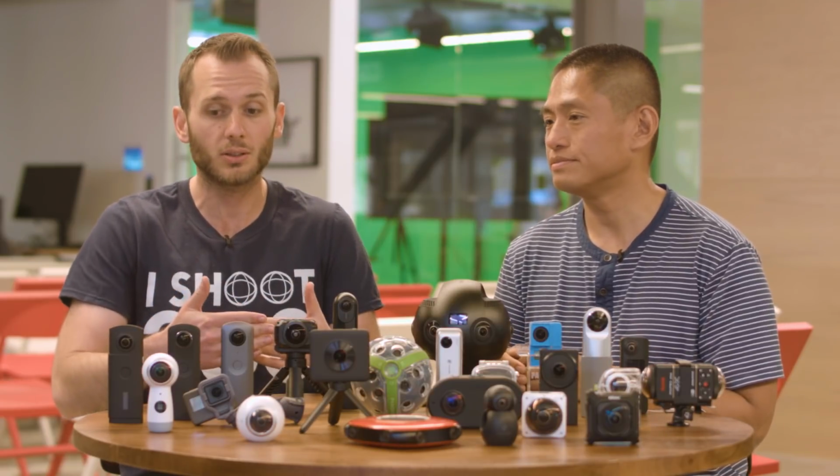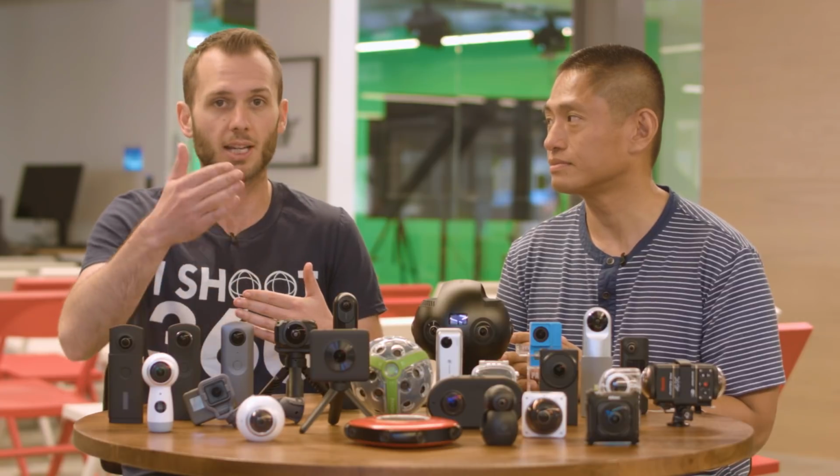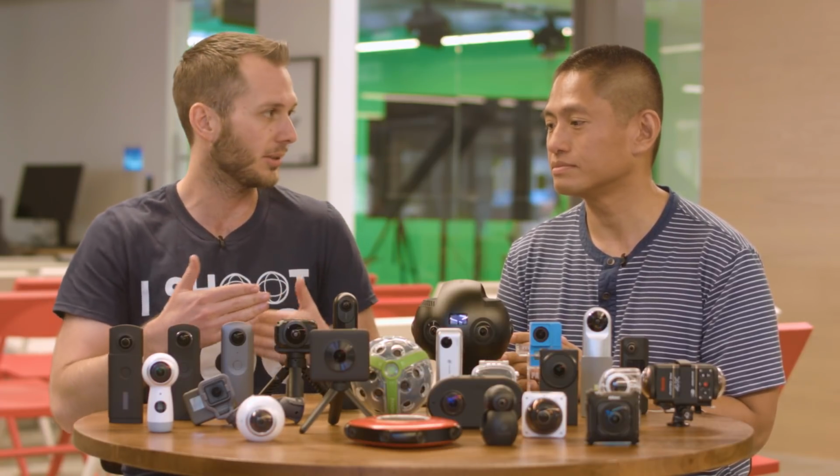It still does shoot really good video, and if you get this camera for free with your Galaxy Note 8, it's still going to be an excellent camera, but for video, I found too many post limitations.